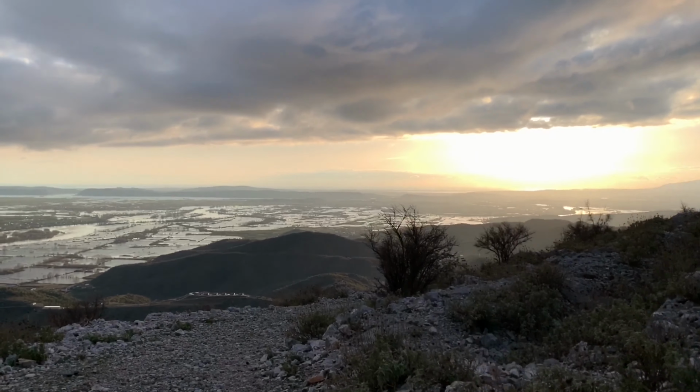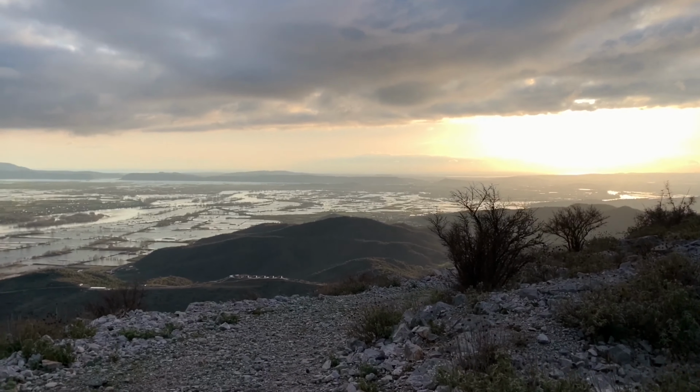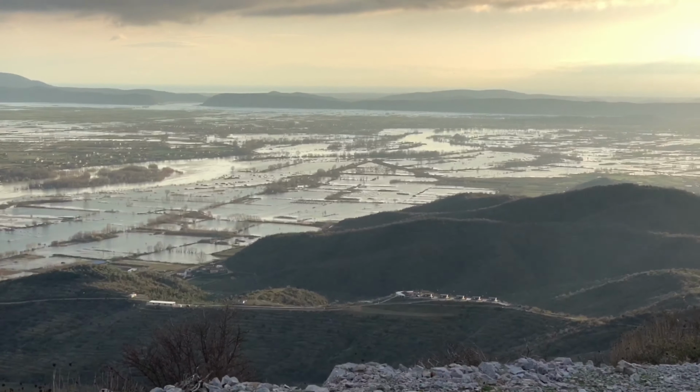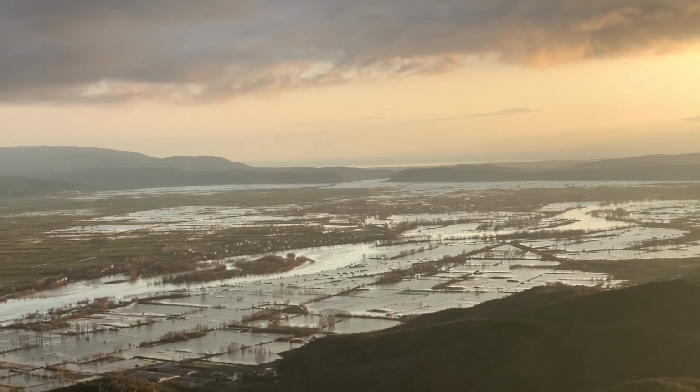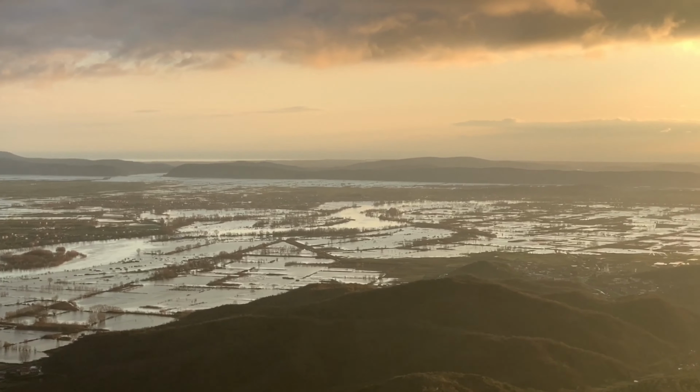Here we got off the ridgeline of the hill where we can see the sun again, but we can also see the scale of flooding of these fields. As there is nothing to hold the water on the hills, it basically just drains all the way down to the fields.